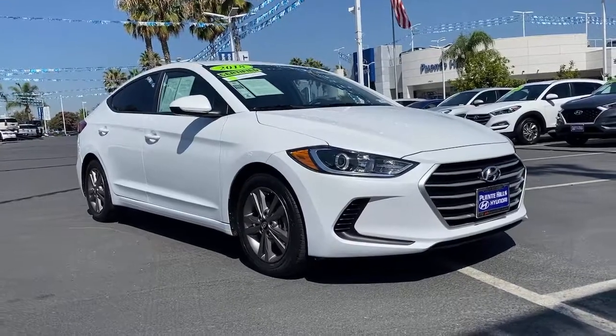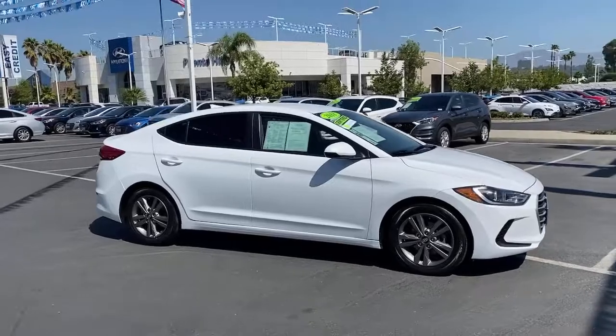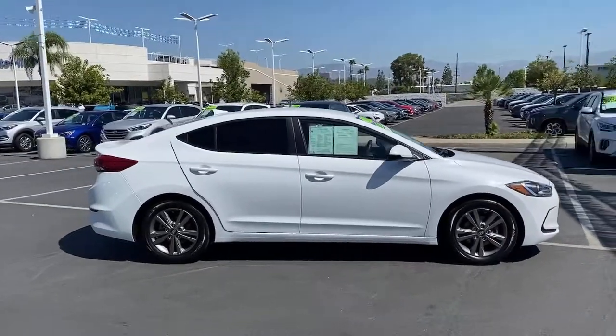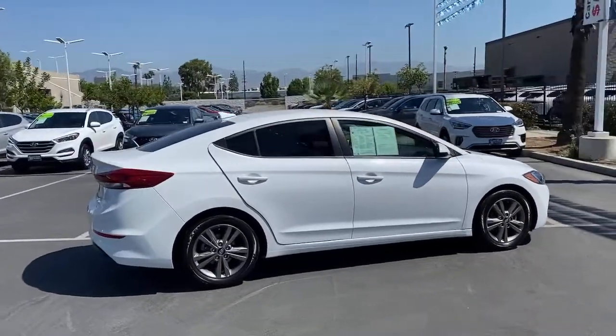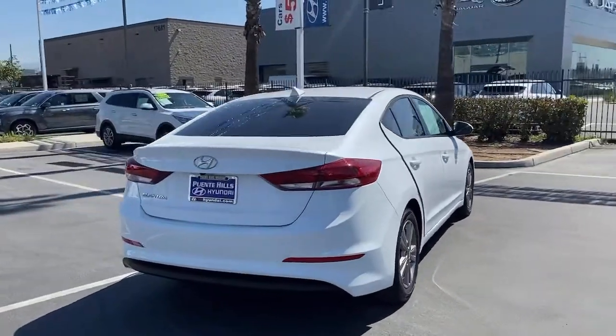Get into a car with value. 2018 Hyundai Elantra. This vehicle still has fewer than 40,000 miles on the clock, so it won't last long. Make a fresh start every day in this modern, tech-savvy Elantra.